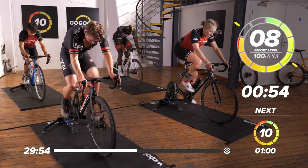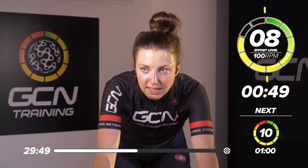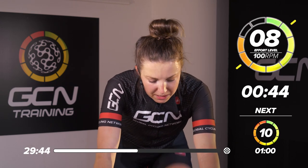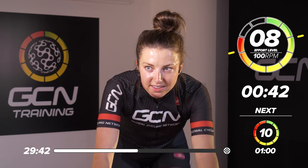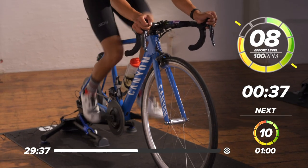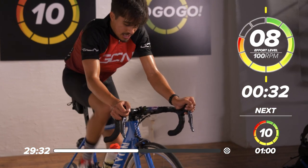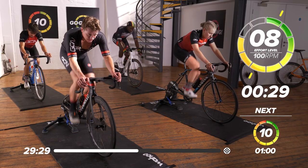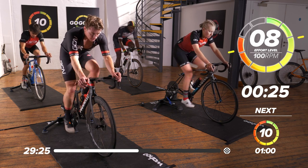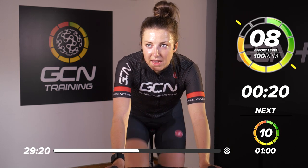100 RPM. Might feel quite uncomfortable, this first 10, 15 seconds, changing from 80 to 100. But give yourself a few seconds to settle into it. It'll start feeling a bit better. Thirty seconds to go. Great work, everyone. Minute and a half to go of this block. Stay with me. Great work.